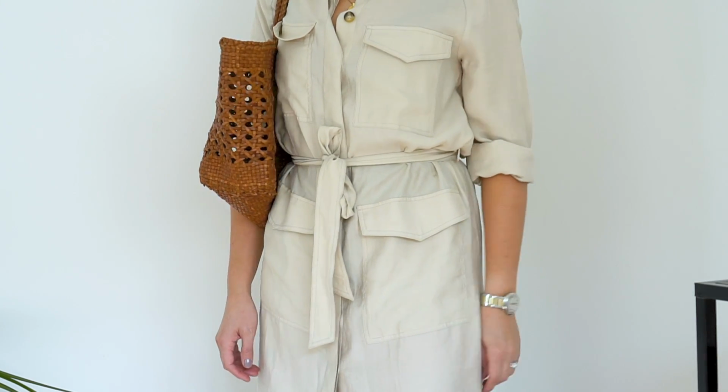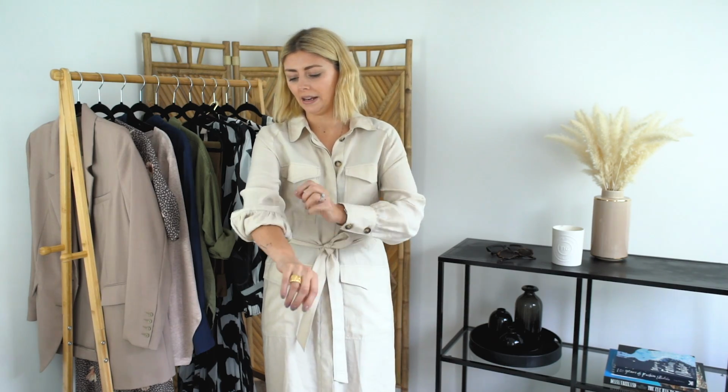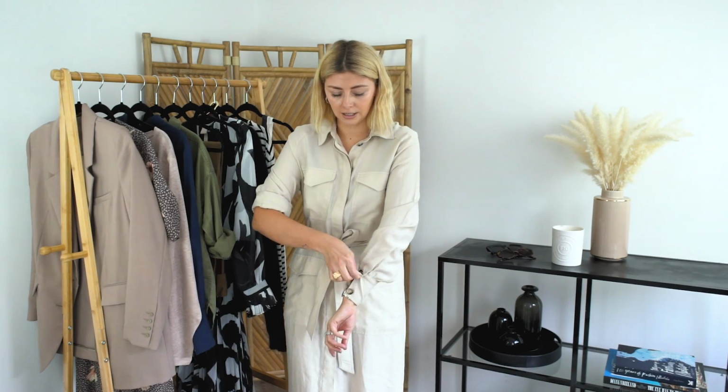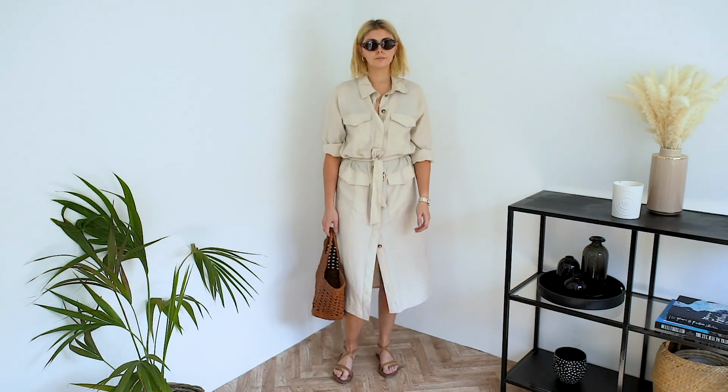Now I would probably roll up the sleeves, just because I feel like I wouldn't wear it in such a formal way. I would be wearing this a little bit more casual with a basket bag and a pair of flat sandals, potentially my Hermes slides, which I have just whipped out of storage. I'm excited to get them going again for this season. But it's really beautifully made.